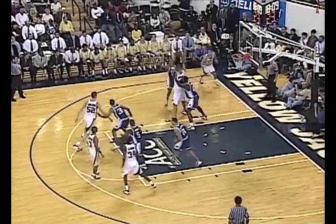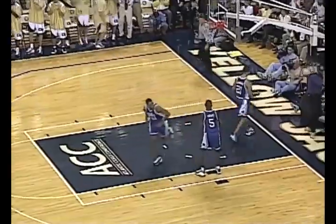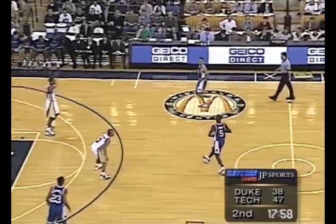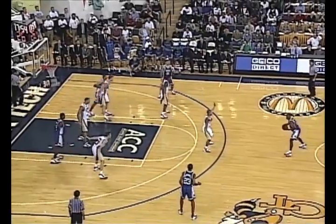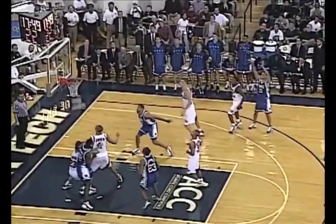John Babel gets it into Alvin. And Babel reverses and scores. Bob, move on the baseline. As opposed to early in the game when Georgia Tech was throwing it inside to their big guys and standing, Babel threw it inside, cut to the basket, got an easy one. 47-38 Georgia Tech.